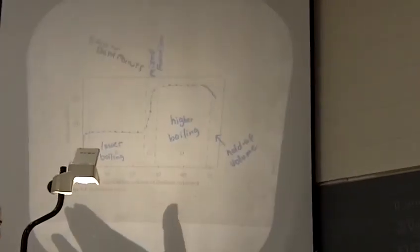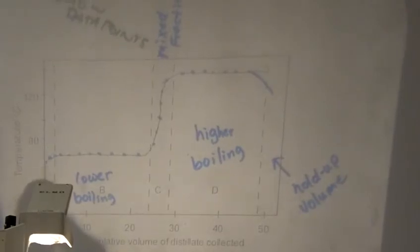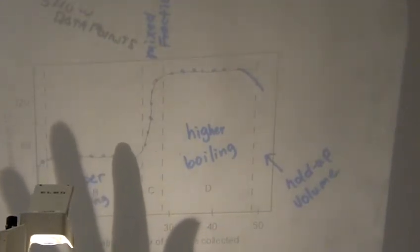So the table should look like this, and depending on the unknown, you may or may not see what we call this forerun fraction before it gets up to a steady boiling point. You may totally bypass that fraction and go straight to your lower boiling component, okay? And hold there at a steady boiling point. Then you'll go to the mixed fraction, the fraction that goes from the lower boiling and climbs up to the higher boiling, and then hopefully you'll have your higher boiling fraction, and then you've got what's left, which will be the hold-up volume, okay?